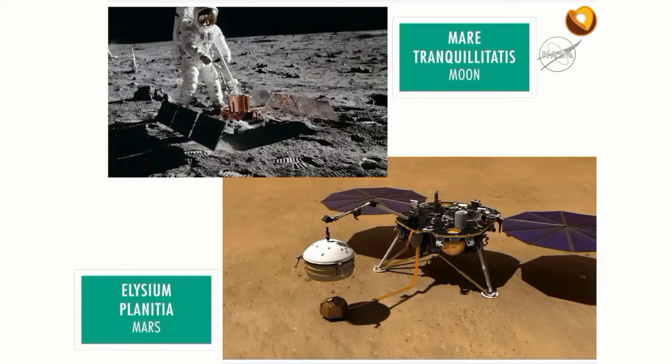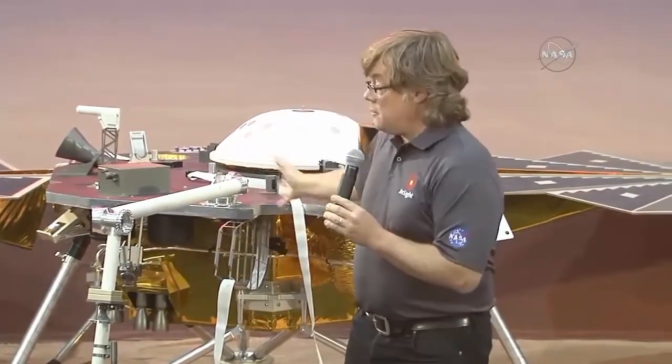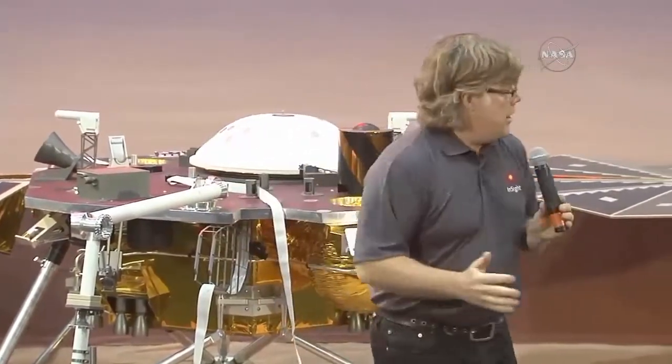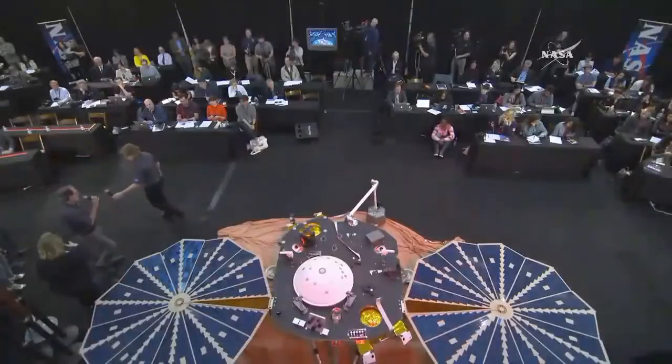This was made on the moon by an astronaut, by many astronauts on Apollo 11, 12, 14, 15, 16, 17. And here we have the robot, the arm of the robot, the haze of the robot, and that guy will do the job for us to deploy the seismometer on the planet. Now, seismology is not the only thing we want to do. We also want to do heat flow, and I will give the floor to my colleague, Tilman.